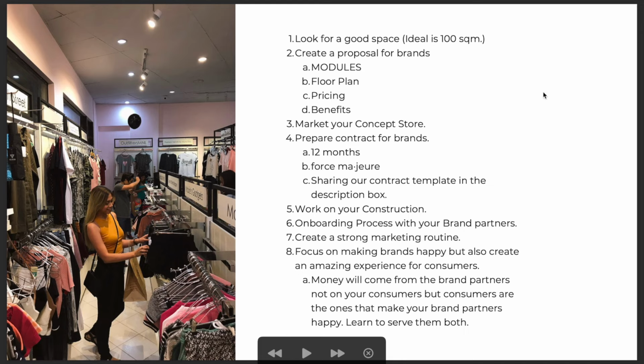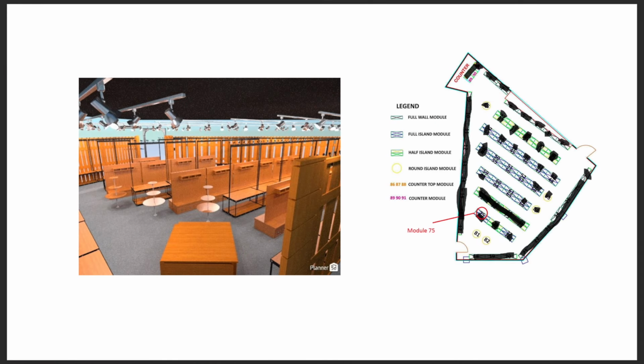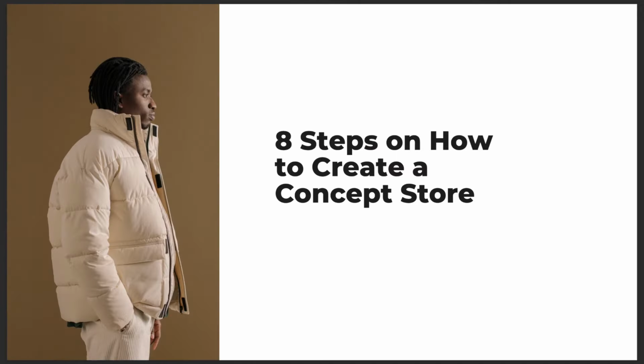First is look for a good space. For me, ideal is 100 square meters. Our store, actually this store is 100 square. Alam mo yung pag spacious yung store mo, mas may space, like marami kang malalagay. Actually, to be honest, ang one mistake that I can think of when we open the store is sobrang dami ng modules namin. And as you can see, the pathway, medyo masikip na siya. So, I have visited a lot of concept stores na masisikip. So for me, 100 square is ideal pero yung number ng modules namin is not ideal at all. So that's a lesson learned.